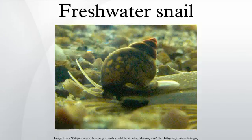Some groups of snails that live in freshwater respire using gills, whereas other groups need to reach the surface to breathe air. Most feed on algae, but many are detritivores and some are filter feeders. According to present classification efforts, there are about 4,000 species of freshwater gastropods.